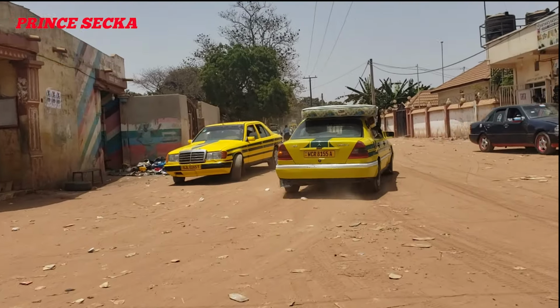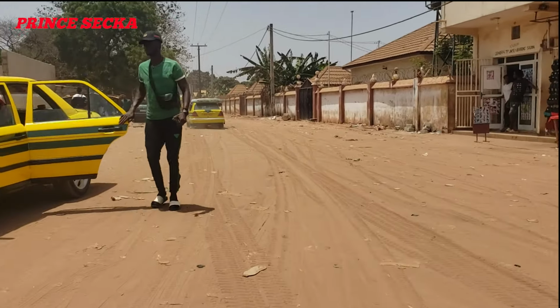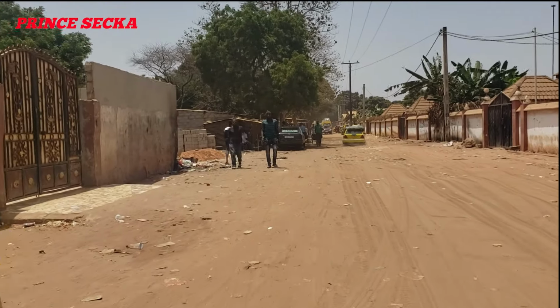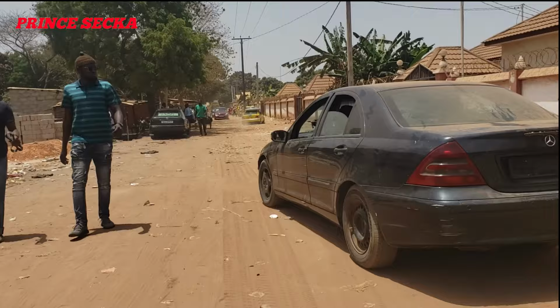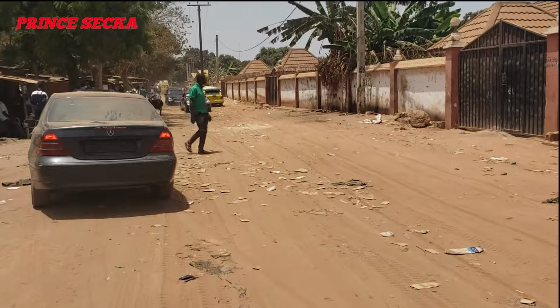Alright, so guys, I'm going deep inside Kunkujang. So this is the taxis. If you want, you can take taxis here. This is the taxi garage. So if you want, you can take a taxi here that will take you deep inside Kunkujang. I'm here walking, showing you how it looks here.